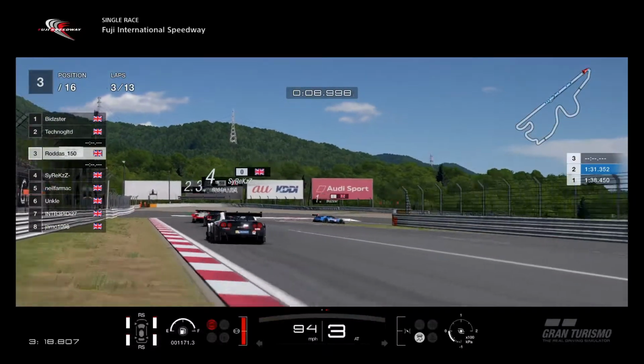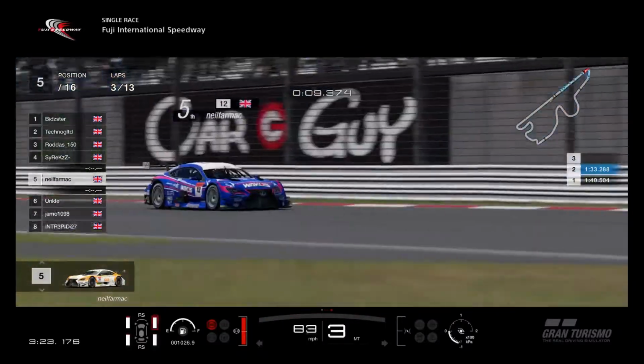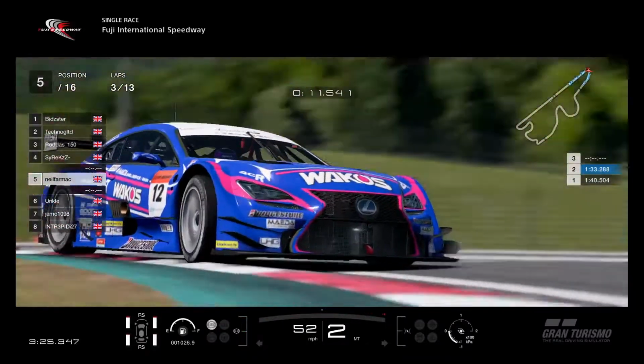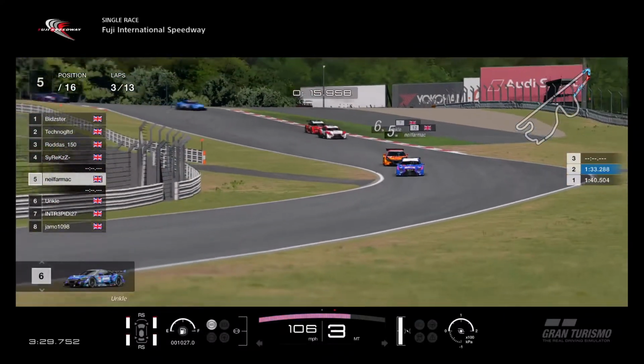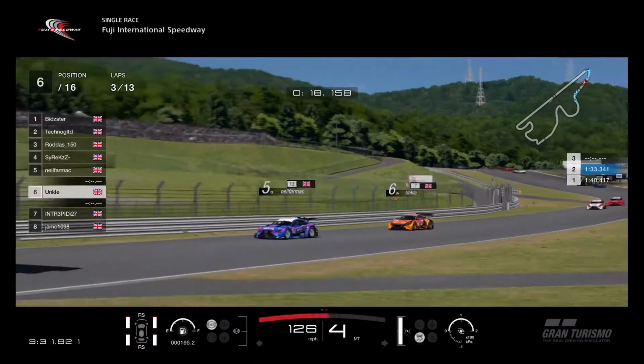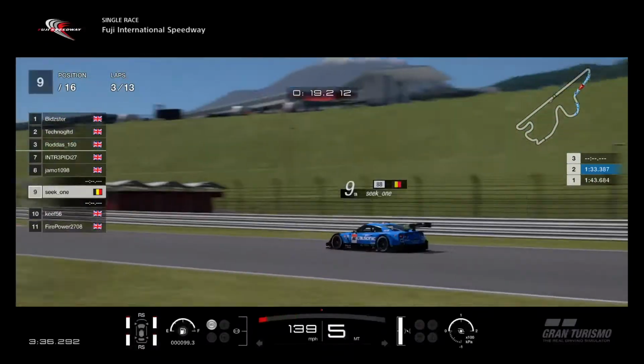Bidster in the lead, Techno second, Rodders third. Attacking Techno, late on the brakes there. Then we've got Uncle and Neil Farmack battling out, and Neil Farmack is into 5th place. Uncle is now down to 6th. So number 12, Neil Farmack, moves ahead of number 7, Uncle in 6th place. Intrepid holding on to 7th with Jamo. They're still in the same order that they were.